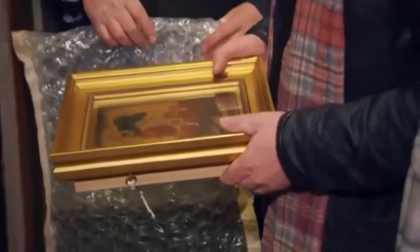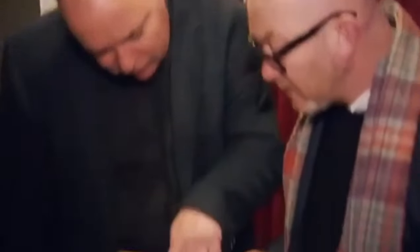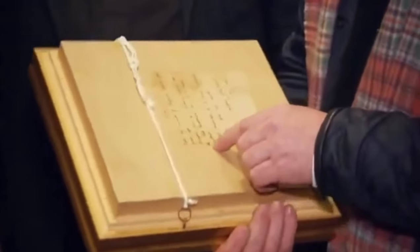Century saints from the Byzantine period. But, oh, hang on, we've got a name up here, haven't we? Saint Demetrius, maybe? Yeah. We're not quite sure exactly who. But the inscription on the back... Bought from a Russian church during the Red Revolution in 1917 by a Greek merchant. It's all a bit sketchy, isn't it? Very sketchy.